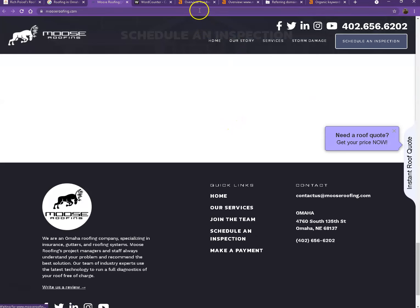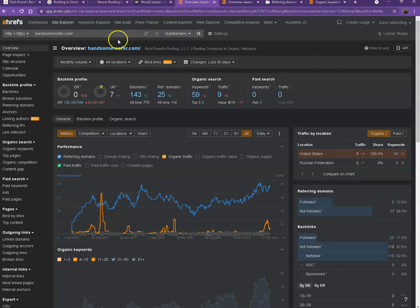So let's dig deeper with the numbers instead. We have here Ahrefs, one of the paid tools that we use to get more information on the backend of your website. Let's start off with DR. This is the level of trust that Google has in your website, and UR is the strength of your website. Backlinks, on the other hand, are other websites that refer to your website. They're like shoutouts from different directories like Yellow Pages, Yelp, and alike.